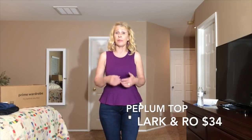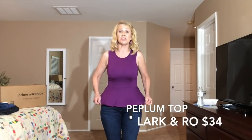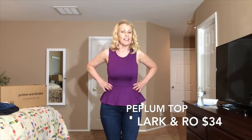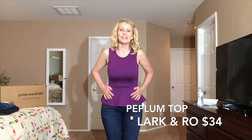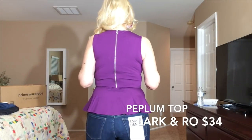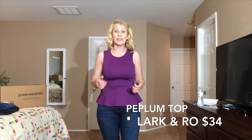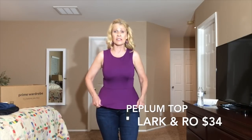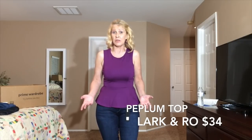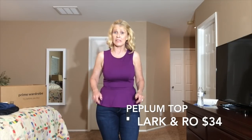It is a size medium. I ordered everything in this haul in a size medium, and a medium is just too snug for me. I love the silhouette of it though. I feel like I have a reverse muffin top. It's just a little bit too snug, but this is what it looks like. If I recall, this blouse came in many, many colors, so I will definitely order this in my next box, probably in plum, but I may pick it up in another color too. Size large. I think it runs a little small because normally a medium fits me great.